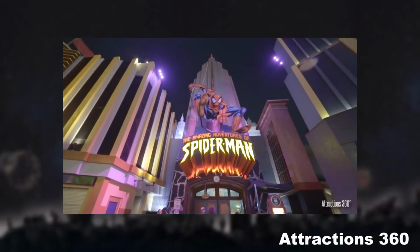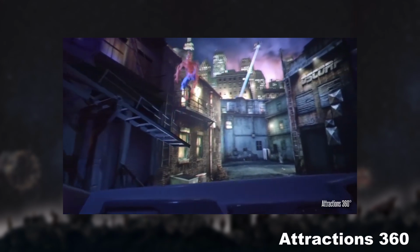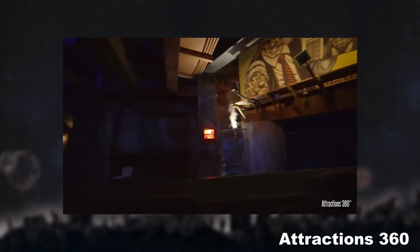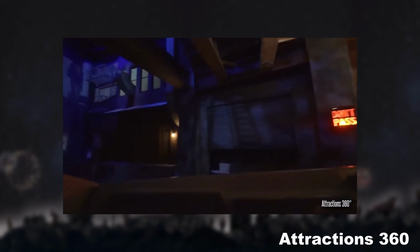Many of them, though, are consistently highlighted as the right way to use projection effects. The Amazing Adventures of Spider-Man, for example, takes you past screens to show you things they can't really build out, but combines those screens with physical set pieces and practical effects, creating an immersive and balanced experience. They also have Fast and Furious Supercharged, though, so I don't know.